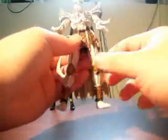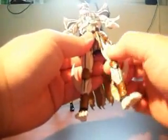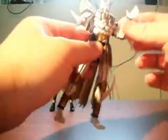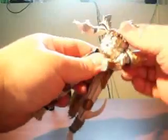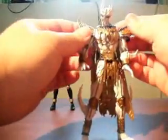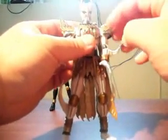Again, going with joints, ball jointed hips, I'd say, with some rotational ability. Double jointed hinged elbows for a bend like that. Standard double ball joint wrists, ball joint neck, ball joint mid torso joint. And I think the waist is also ball jointed as well. So you have multiple points of articulation. The shoulder armor pieces are hinged, so they are separate from the shoulders.